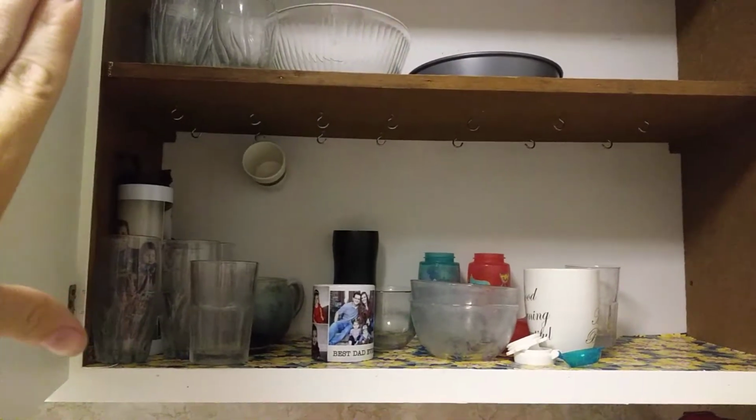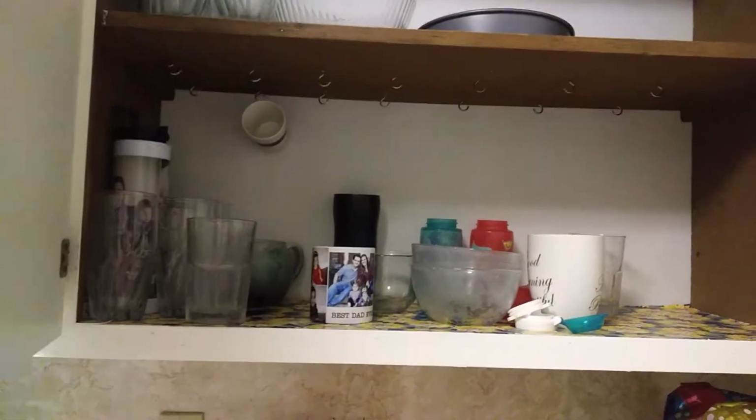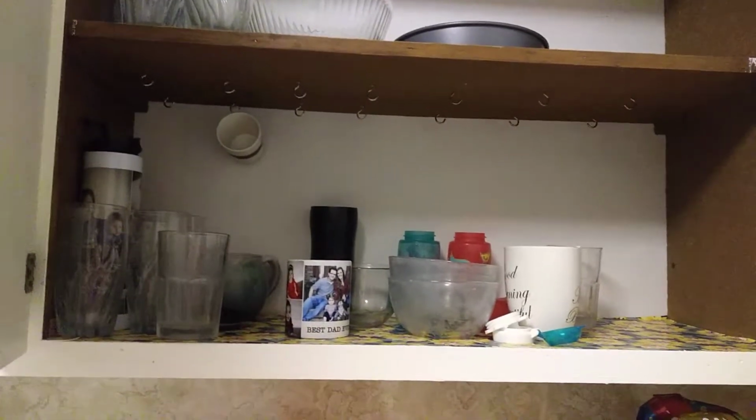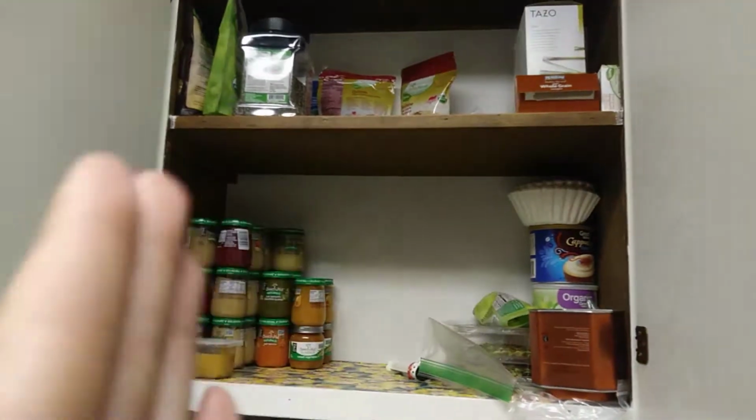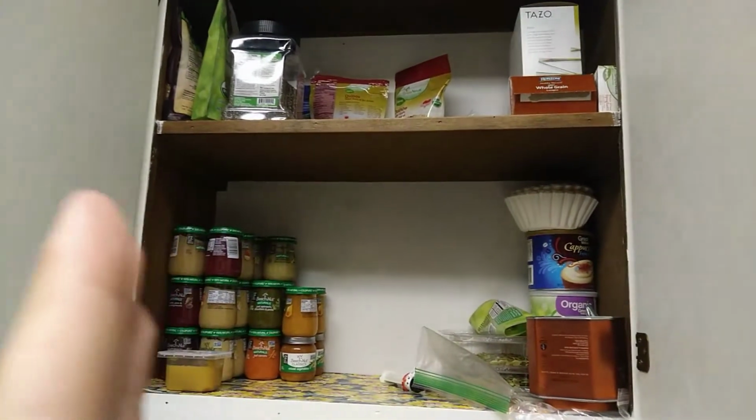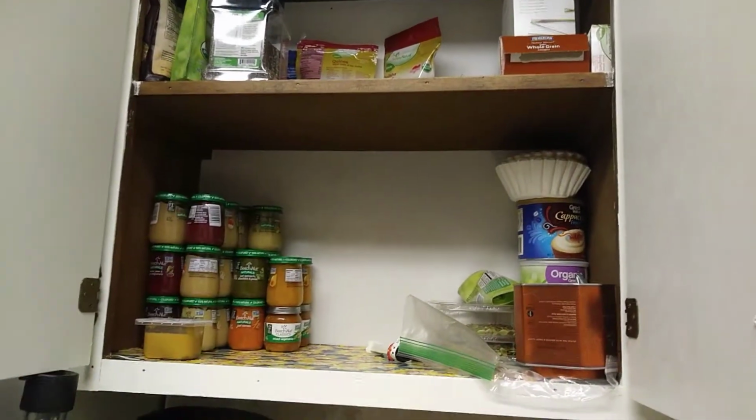So, this is like the few dishes that we're using now, but a lot of this we're just going to get rid of when we go because it's all glass. But it works for now, except for like the travel mugs we'll take with us. Anyway, and then here's just some food. I cleaned a lot of it out, but here's just a little bit that's kind of left as we're living in between the camper and here.